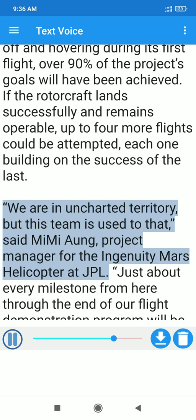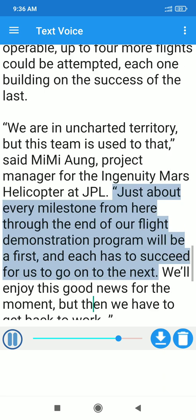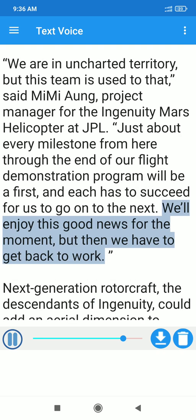"We are in uncharted territory, but this team is used to that," said Mimi Ong, project manager for the Ingenuity Mars helicopter at JPL. "Just about every milestone from here through the end of our flight demonstration program will be a first, and each has to succeed for us to go on to the next. We'll enjoy this good news for the moment, but then we have to get back to work."